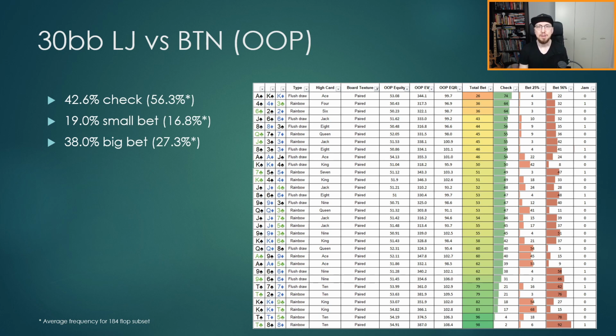And you can see that in the bet 56% column. That's the big bet in this sheet. And you can see just a lot more big betting on these paired boards. Finally then, there's 0.4% jam. I just wanted to include it because you can see it in the right hand column.